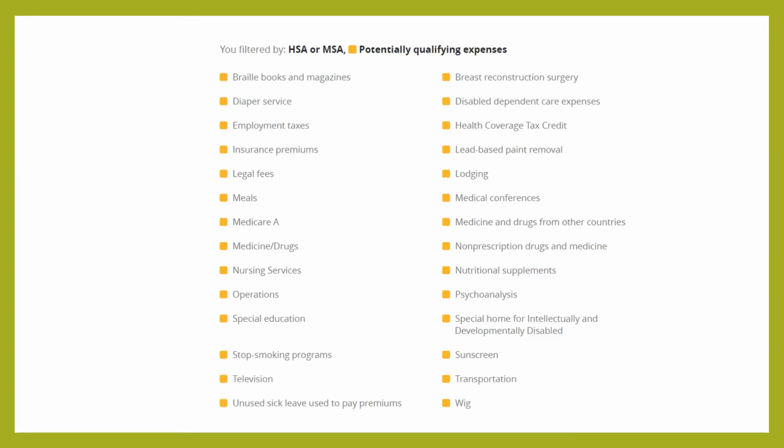So this is a quick list of potentially qualified medical expenses, and you can see they range from diaper services, employment taxes, legal fees, Medicare expenses, drugs, operations, education, psychoanalysis, nutritional supplements, medical conferences, lodging, lead-based paint removal, things like that.